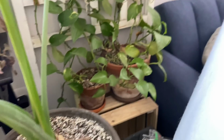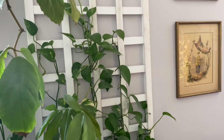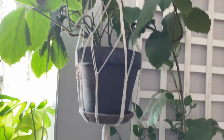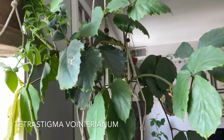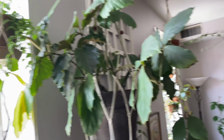And then I have my trellis growing up here. Sorry, I'm reaching around this plant. This is just some Epipremnum aureum or golden pothos. And before I forget, I do have this rather large hanging Tetrastigma voinierianum, which has kind of worked its way into the window, which I think they commonly call chestnut vine.